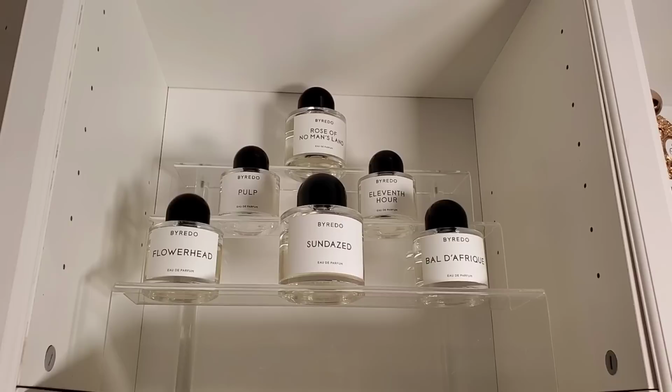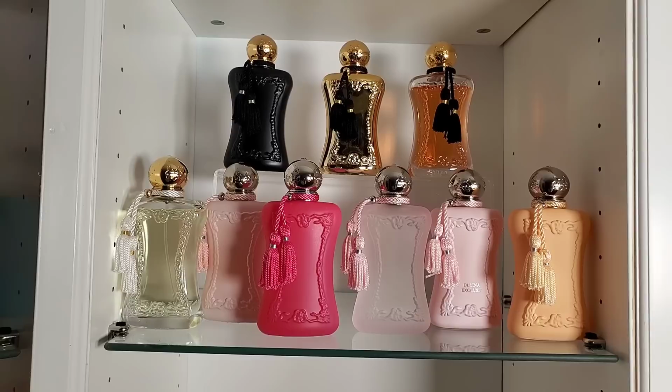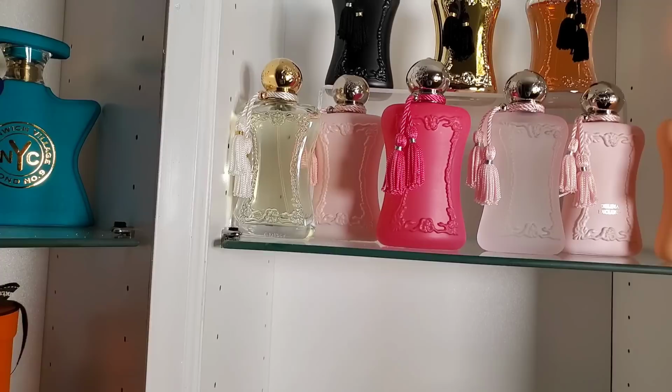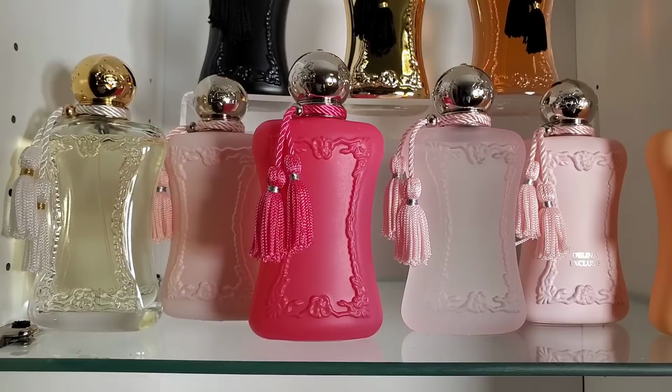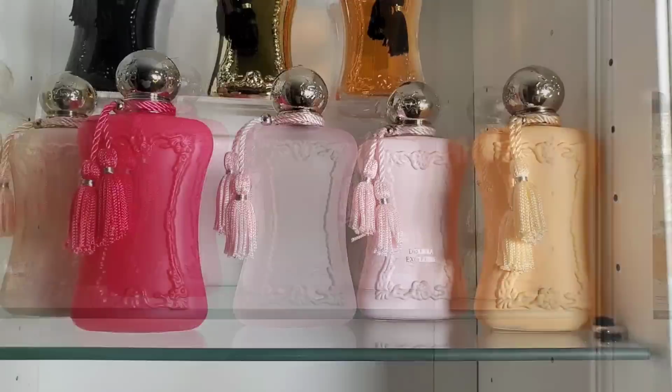Okay guys, so all the way up top we have my Byredo section. There's Flowerhead, there's Pulp, Rose of No Man's Land, Sundazed, 11th Hour, and Baldaffrique. Under that we have the Parfums de Marly shelf. So we have Athalia, we have Darcy, Safanad, Meliora, Delina, the good girl, Oriana, love her. Then we have Delina La Rosée, Delina Exclusif, another one of my favorites, and Cassili.